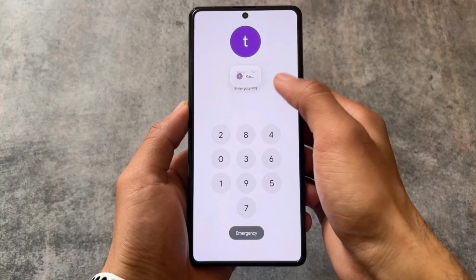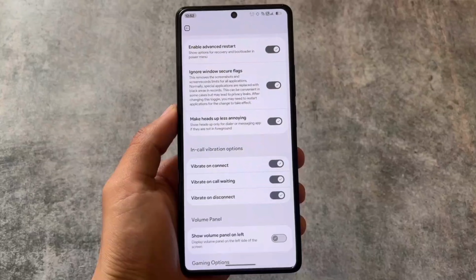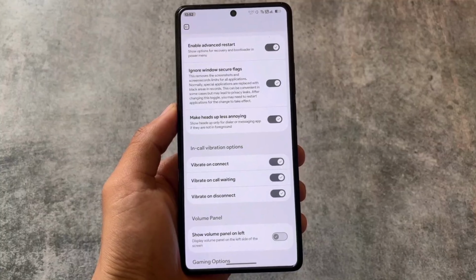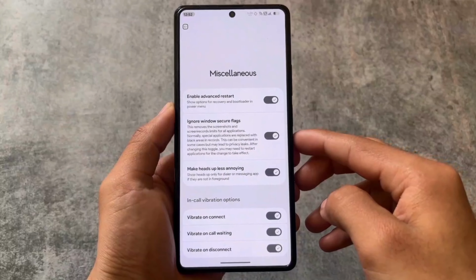In case you don't like that by any chance, you don't have the option to turn it off, and I guess they will bring you this option very soon. We have the option for ignore Windows secure flags, advanced restart, heads up less annoying, and etc. Same kind of options there.